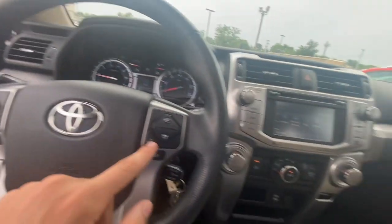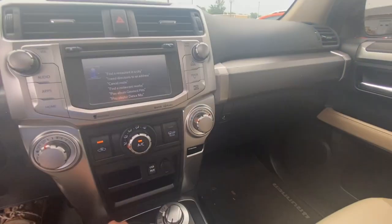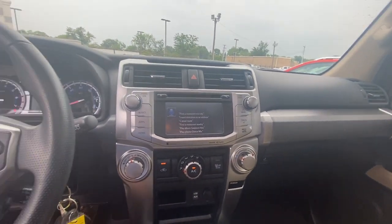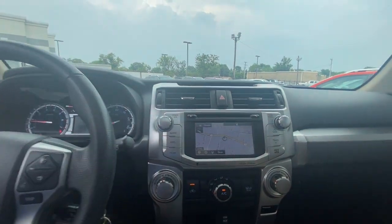And you know what? We'll use the voice control. Okay. How may I help you? Cancel navigation. Your route has been canceled. Thank you. Appreciate that. That works perfect. So, I love that feature when it works. If it doesn't work, then it's stupid.